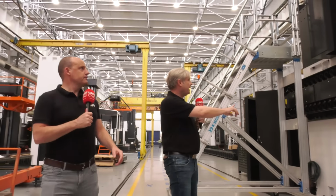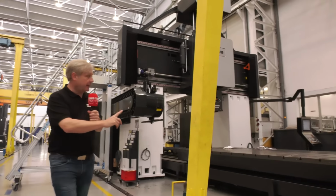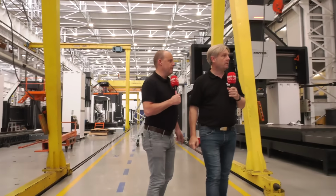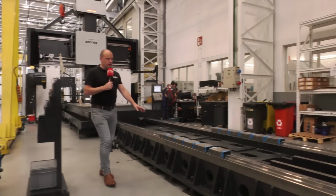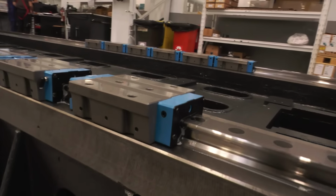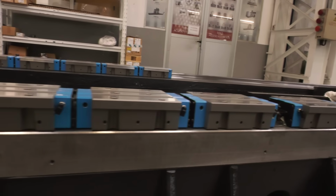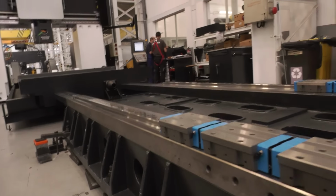Okay, another Fox here on our left. A 40, 30, 10. That's a bridge style again, so similar construction to the one we've got. And for those that don't know, this is how the axes move. The bed would obviously go on here, and these are essentially your moving mechanisms. Some would argue that the more of those you have, the more stable the machine is, which is completely understandable.